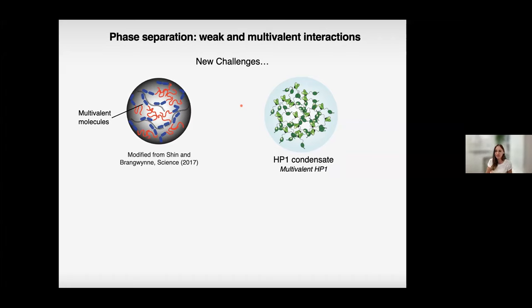This phenomenon, phase separation, has raised a lot of challenges for the field because most of the canonical assays are not able to measure those dynamic processes or interfere with them. So the field is still struggling but evolving. This is an exciting time to come up with new ways to interrogate the system, knowing about the weak and multivalent property of this condensate.